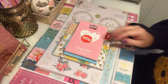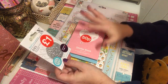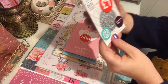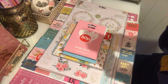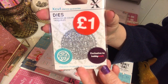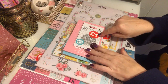Right, I picked up just the one die cut, and it's this mum one, and I don't know what the prices would have been for these full price because they don't have them on them. But I did get this mum one due to the fact that I thought this is going to be really good for Mother's Day, which will be coming up next month, and there is the design it will be. And that was £1.